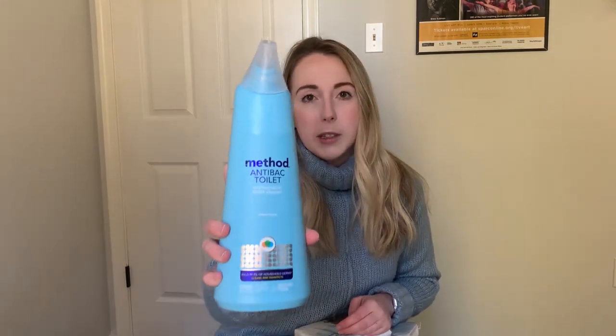And then the other couple of things I'm going to show you are just normal things that I pick up when I make an order just on a normal week. So I was getting low on toilet bowl cleaner, so I got the Method Anti-Bac toilet bowl cleaner. I like this one because it smells minty. It's in the spearmint scent. So I got this one.